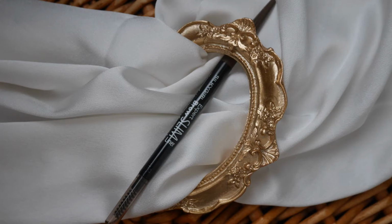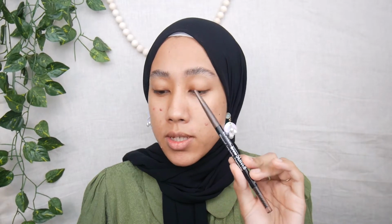So first of all, I already combed my brows with the soap. I asked you guys, what is your current favorite brow product? And your answers vary and none of them are similar, so I'm just gonna pick anything from here. Fanina Abdullah says that her current favorite brow product is the Silkygirl brow pencil. So I'm assuming this one right here because this is the only one I have in my collection. Yeah, I'm gonna use this one to fill in the sparse areas on my brow.